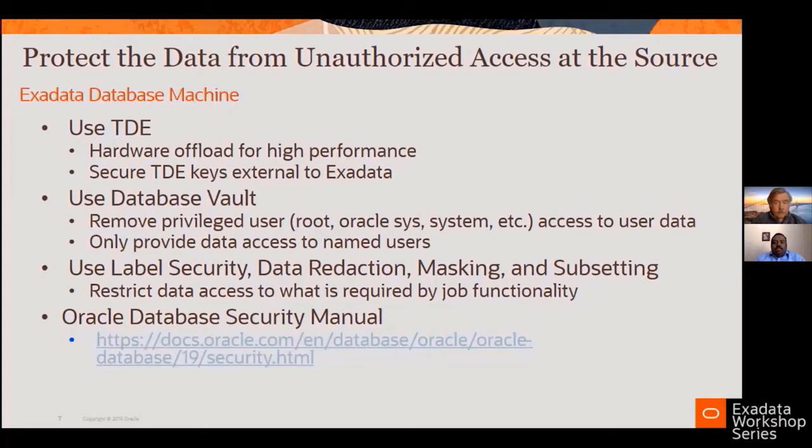TDE tablespace encryption leverages Oracle Exadata to further boost its performance. As an example, Exadata Smart Scans parallelize cryptographic processing across multiple storage cells, which results in the fastest queries on encrypted data. The TDE secure keys can be stored outside an Exadata in a vault, increasing the level of security.